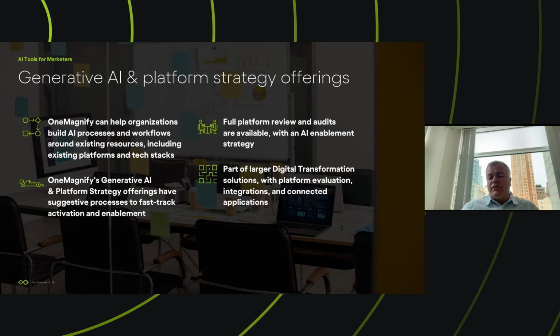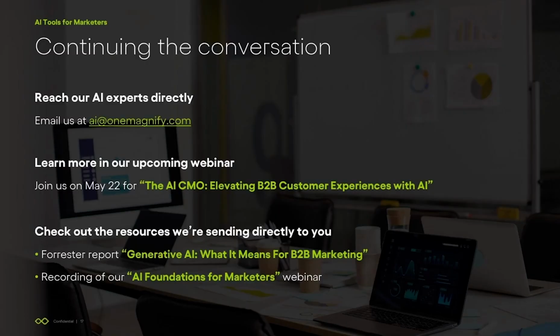And this is all part of a larger digital transformation solution here at One Magnify with platform evaluation, integrations, and connected applications. Laddering this up into a holistic approach to digital transformation is what we excel at. So you'll notice that these really will follow in the footsteps of that overarching process that we use day in, day out.